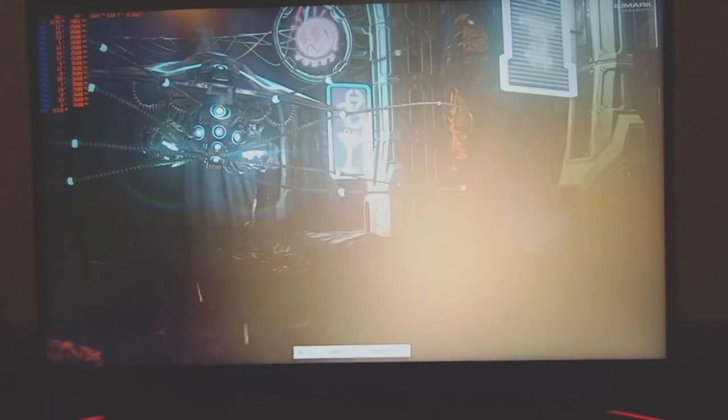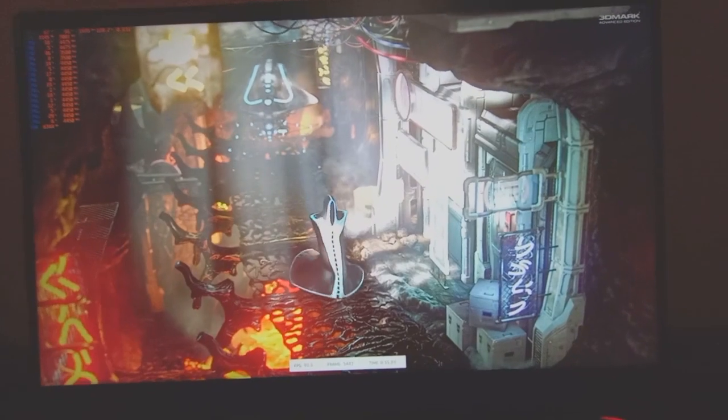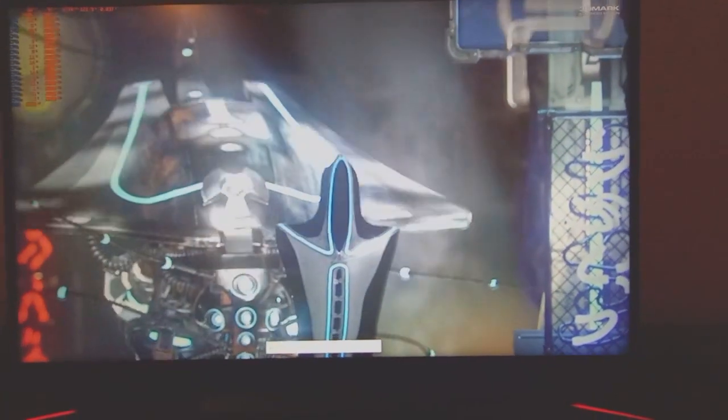I will say this though, this is so smooth. I can't believe how smooth this is. I'm so used to having stutter and all kinds of choppy motion, but it's either the monitor or FreeSync or something, but man, this is the smoothest I've ever seen a computer. Wow.